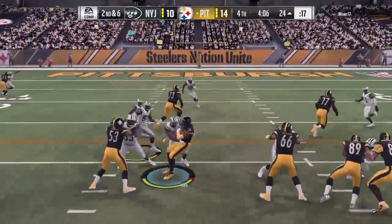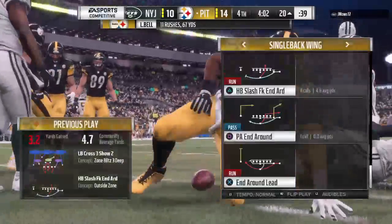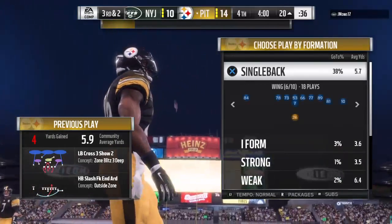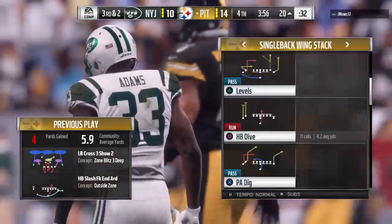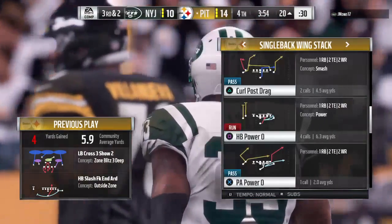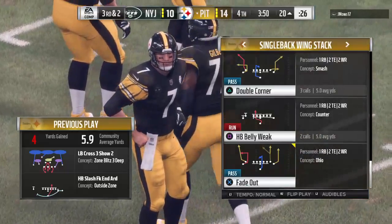Again, it's Bell. And he's going to fight his way forward here for a modest gain. Give him 4 on the carry, and it'll make this a 3rd and about 2. The 4th quarter here, they've got the lead. They want to keep it on the ground. That's what they're doing. Smart football. Keep the clock grinding. Keep it going.